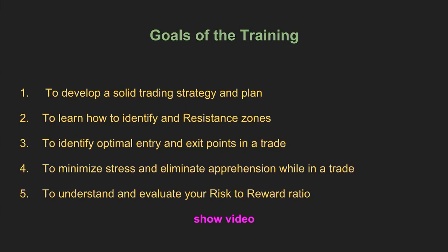And at the end of the month, we want to make sure that we've made pips. That's really the key here, guys: how many pips do you gain, and making sure that we gain more pips than we lose. Gain more pips than we lose.